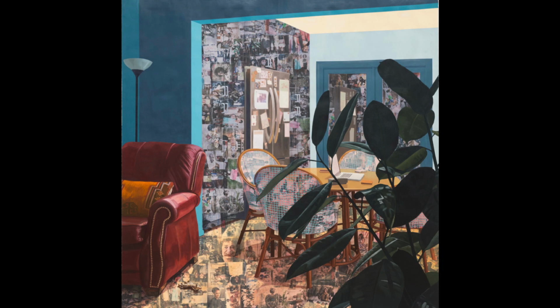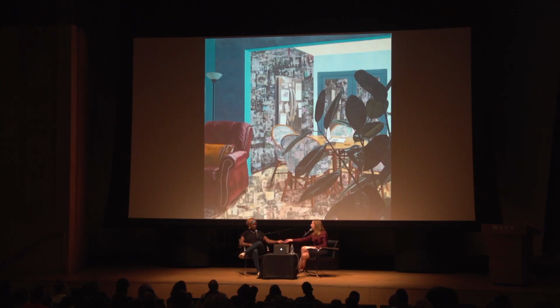And to continue this conversation around the political content in the work, this image is in some ways so subtle, but to me, it's one of the most charged images in the show. And there's this interesting iconographic moving between the larger story of politics, and then there are some very personal signs within the painting. So maybe you can talk to us a little bit about that.